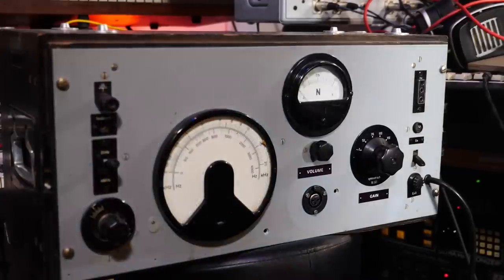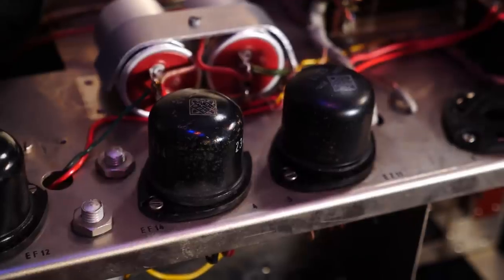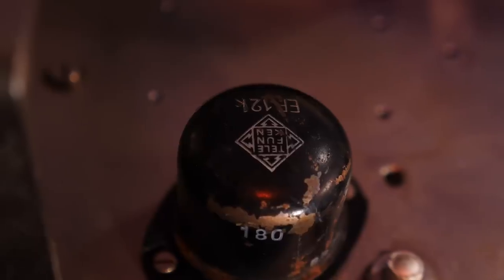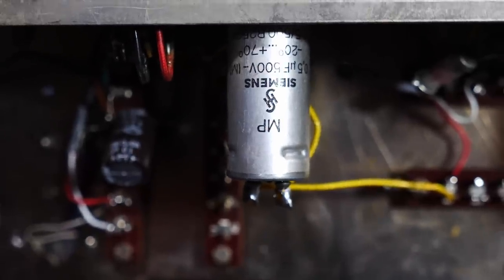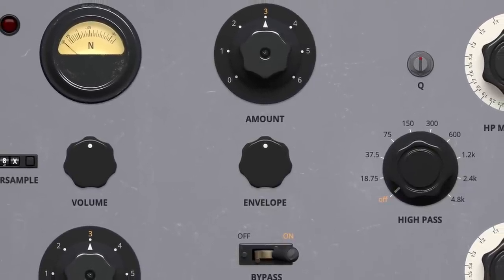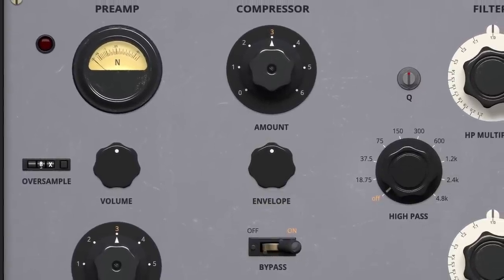Little wonder, since it's not really a preamp, but a converted Pegelsender, a level transmitter from the early 1960s. Rogalov Audio did a wonderful job turning this piece of German broadcast history into a mojo preamp. A curious side effect of its broadcast heritage is that it compresses the signal. For the plugin, we modeled and added control over the intensity and envelope of the compressor. It sounds especially good on voice and has become my go-to voice-over compressor.